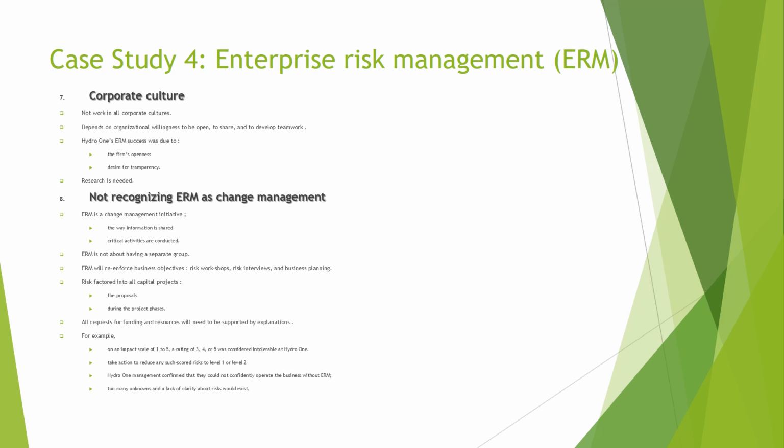We postulate and affirm that chances of success with ERM are directly proportional to a culture's capacity for openness, transparency, and teamwork, and to recognizing ERM as change management. ERM is a change management initiative. It requires a change in the way information is shared and how many critical activities are conducted. ERM is not about having a separate group at headquarters while others in the organization continue as before, with little attention paid to this initiative.